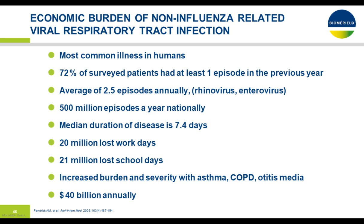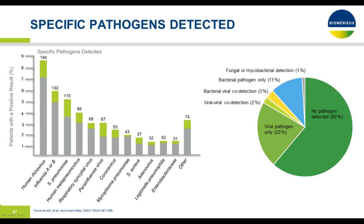There's a huge economic burden of non-influenza-related viral infections. It's the most common illness in humans. About 72% of surveyed patients had at least one episode in the previous year, an average of 2.5 episodes a year, most commonly rhinoviruses and enteroviruses, which produce about 500 million episodes a year nationally. Median duration was about 7.4 days, resulting in 20 million lost work days and 21 million lost school days. There is increased burden and severity with asthma and COPD and in patients with otitis media, and the annual cost was estimated in 2003 at about 40 billion annually. A significant burden.